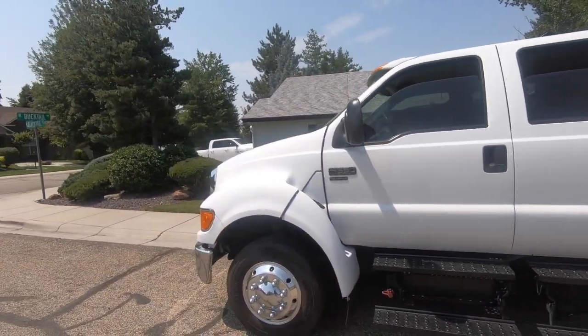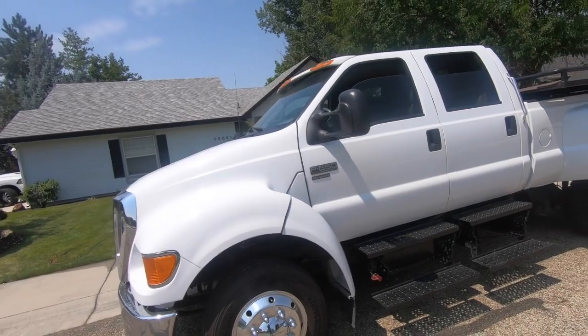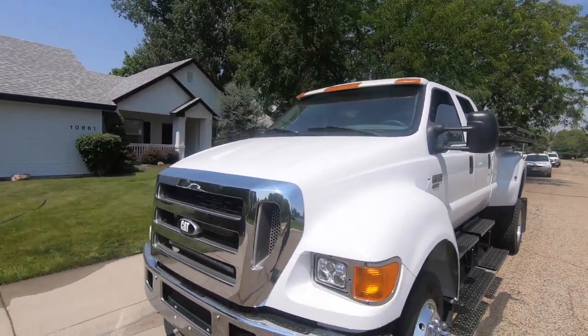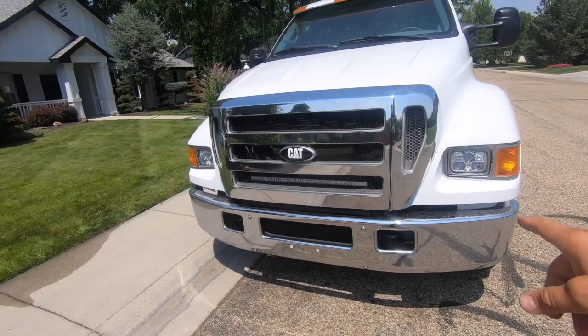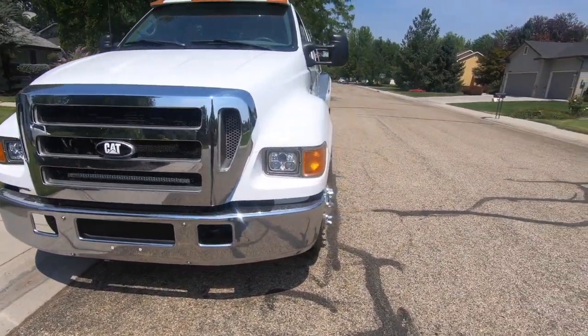Since I've owned it, I did put a tint on the front to match the back. I apologize for the hard water on there. Need to clear that off, or a little dusty rain or whatever it is that's stuck to the window. We've got the LED lights, really nice compared to the stock, and an LED light bar hiding behind the grill. I'll show you the switches for those.